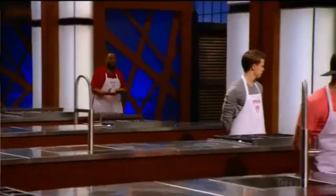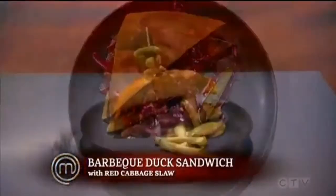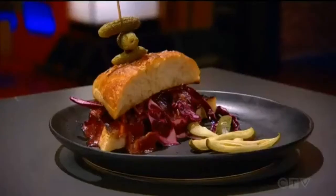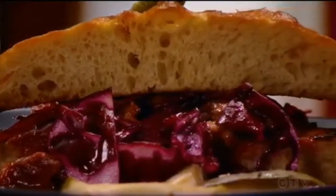Cliff, please bring up your dish for tasting. I'm pleased with the way it looks. It's nice and big, the way we like it in Texas. This is barbecue duck sandwich with red cabbage slaw. That's a pretty big sandwich. I want to see quality over quantity. The barbecue sauce has a nice acidic edge to it. You know, technically, that duck is cooked, but I don't think it's quite cooked to the extent that you wanted it to be. The look of that sandwich feels a little too ordinary, not quite a bullseye.